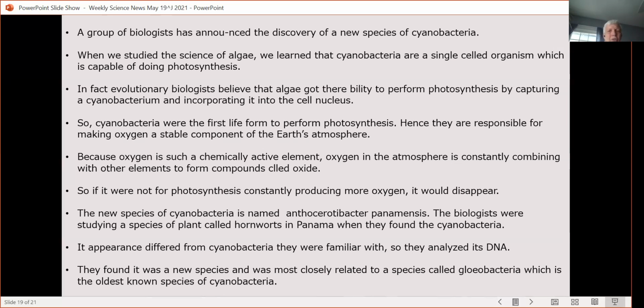So what's the story on this new species that's been found? There are a group of biologists who were studying a species of plant called a hornwort, which grows in Panama. And when they were doing their research on hornworts, they came across some cyanobacteria. And it didn't look like any cyanobacteria that they had ever seen. So they were curious. They said, well, let's check this thing out. And so they did DNA analysis on this cyanobacteria they found. And sure enough, it's different from any known species of cyanobacteria. It's most closely related to a species of cyanobacteria called Globobacteria. And that is the oldest known species of cyanobacteria.